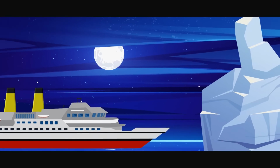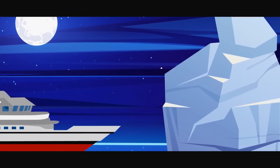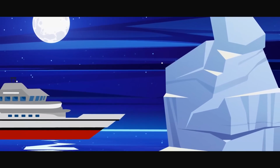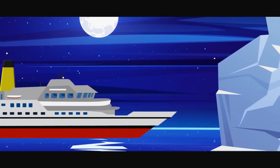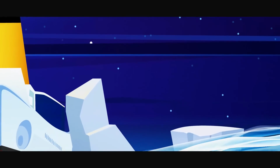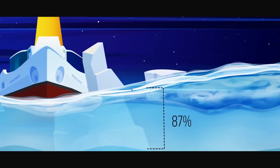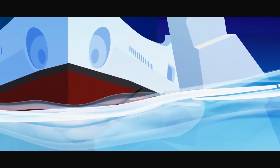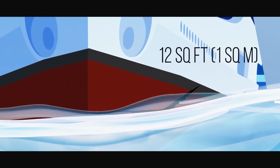The ship aimed towards the iceberg, veering to the port side whilst reducing speed. Although there was a delay in turning the wheel, since there was a short distance from the signal and the fast pace that they sailed at, it may not have made a difference. As they approached the iceberg, it appeared as though they'd miss it, but over 87% of an iceberg is underwater. And as they came along the side, the hidden ice underneath hit the port side bow, piercing the side of the hull with a 12-square-foot tear.